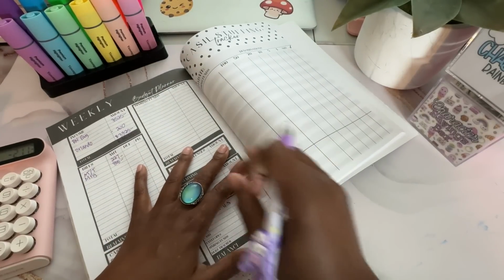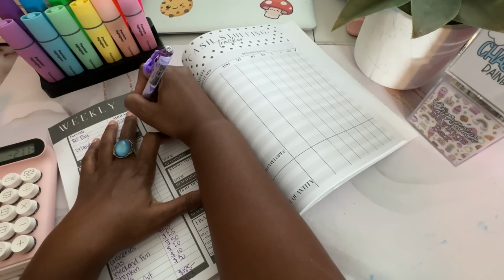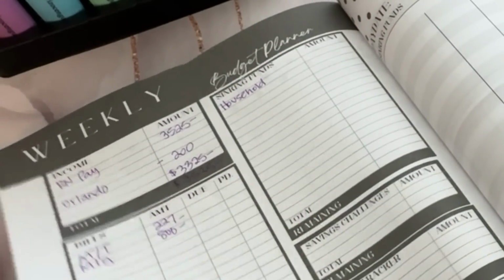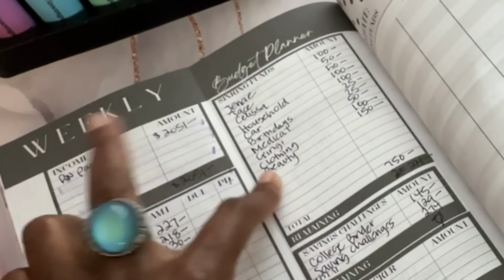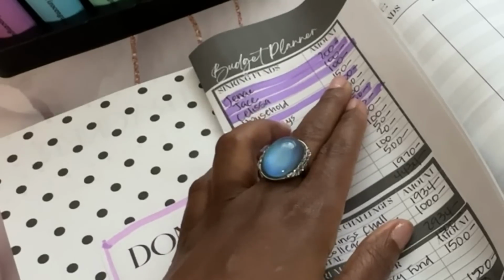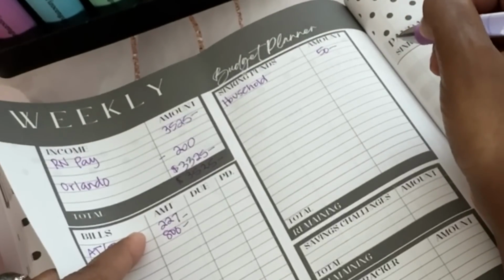Okay, let's move on over here to sinking funds. Let's see. I want to put money in household. Now, what I did, I reflected back on what I've already cash stuffed. So this was my very first RN pay. I put $100 in household, and my monthly budget here is for $150. So that means I need an extra $50 to complete that category, and we'll highlight it in a minute.